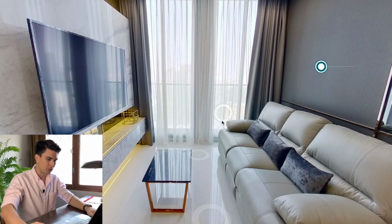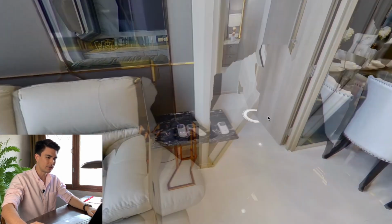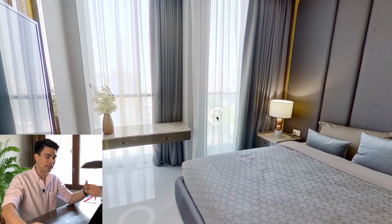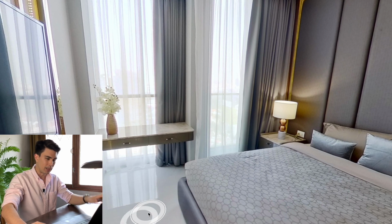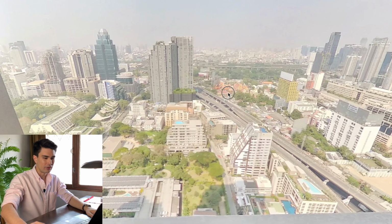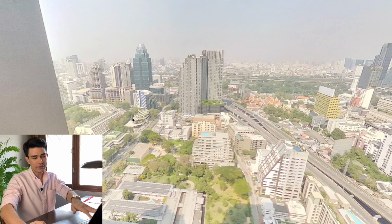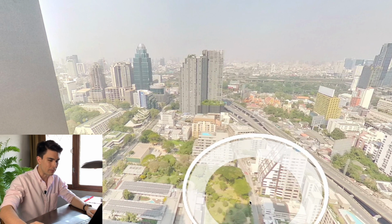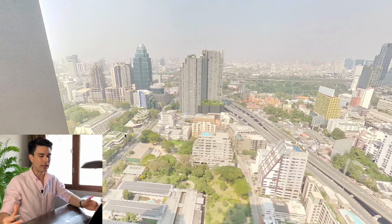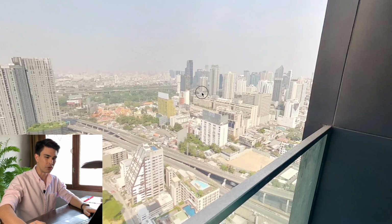You've got a living room area here. Really like the marble finishing here. Nice high quality materials. Stepping into the master bedroom here. Very nice, very elegant, yet still clean and modern looking. So let's step out to this small balcony. You've got a pretty nice view of the Bangkok cityscape there. This green space is the British Embassy, so it's pretty much guaranteed that it's going to stay green like that. You're not going to see any other condos popping up and obstructing your view.